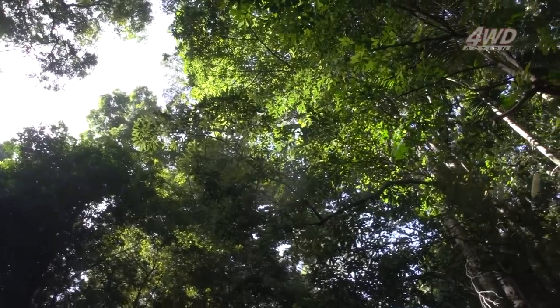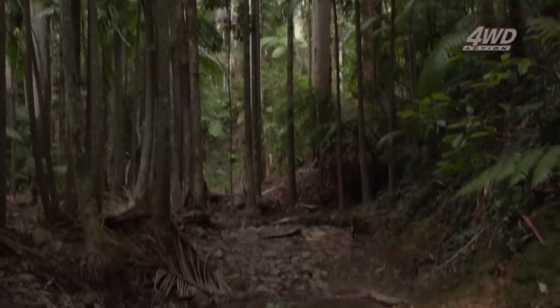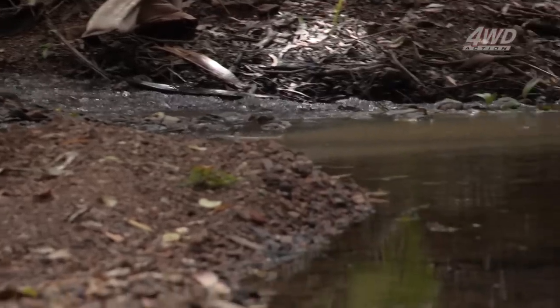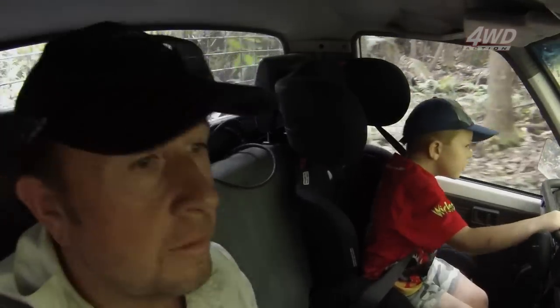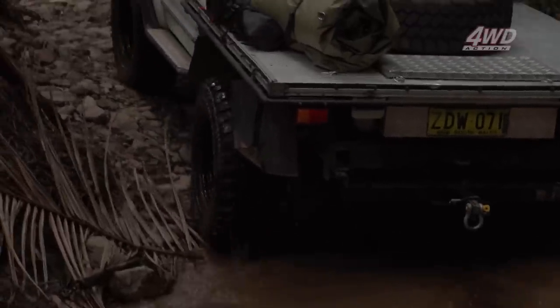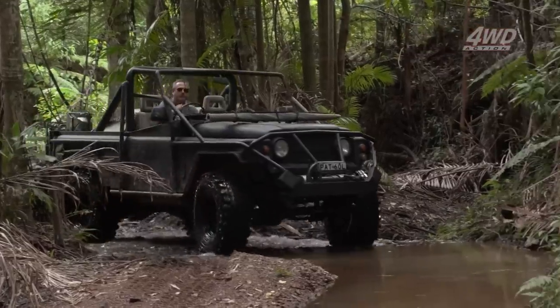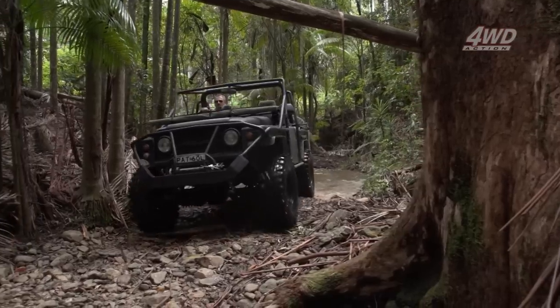Well, we're nice and refreshed after that swim, and now we're heading into the rainforest for possibly the most Breno-friendly hill we've ever seen. Have a look at this. Oh. Coffs has such a variety of terrain. Steep shale one minute, rock steps the next, then around the corner, thick rainforest and crystal clear streams. It's a good idea that you prep your rig for anything, because that's exactly what you might encounter out the back of Coffs. Oh, that's a cool little track. That's nice.